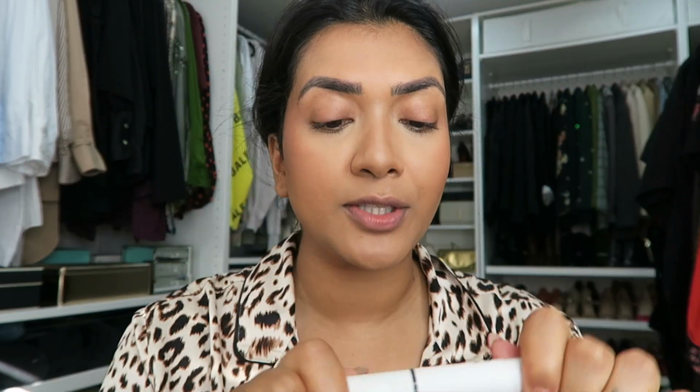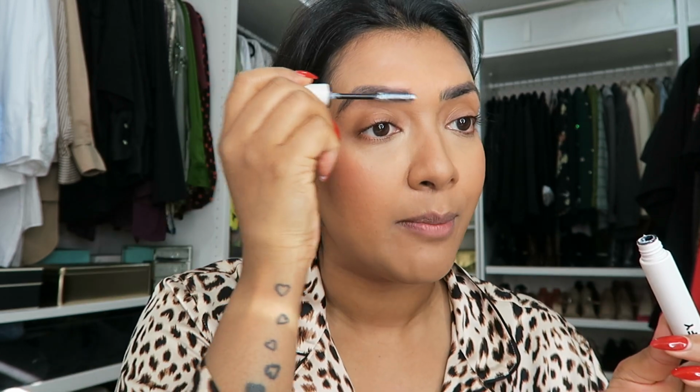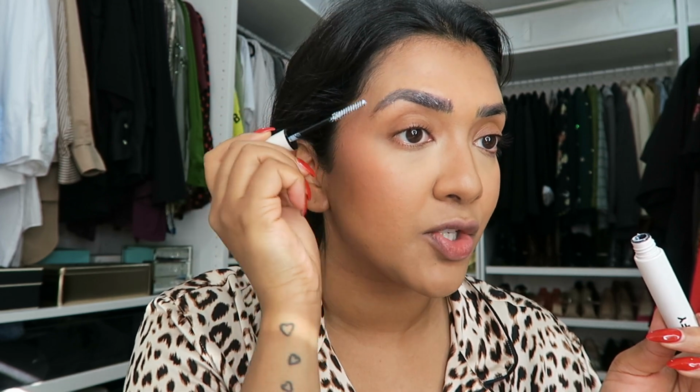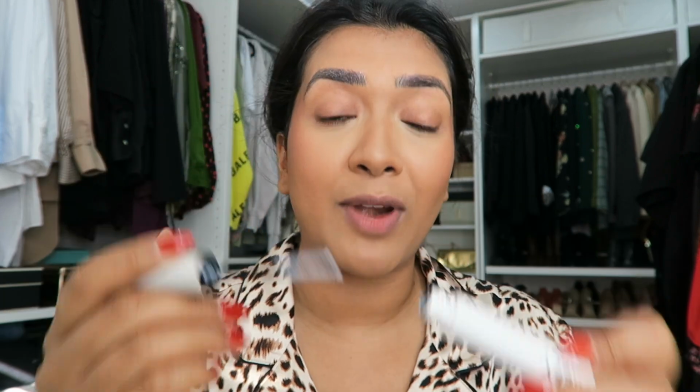Next, I'm going to do a laminated brow thing, and I should have really done this before applying makeup because it's so much harder to do this when there's already foundation on your face. But this is from Refy, okay? This was recommended by my cousins.